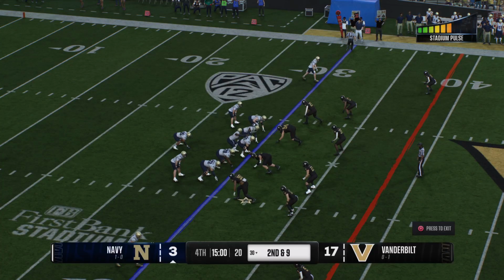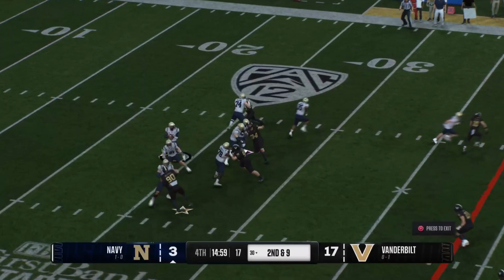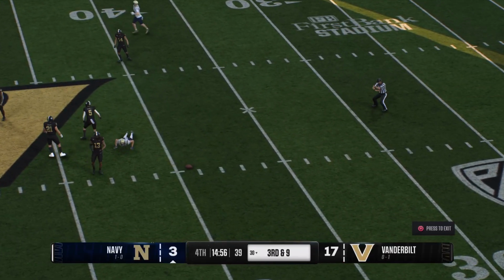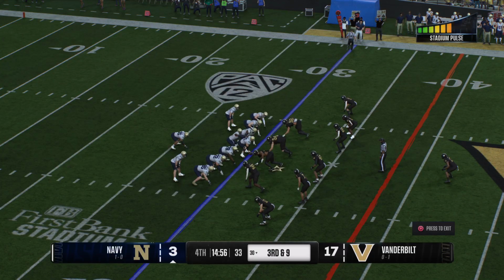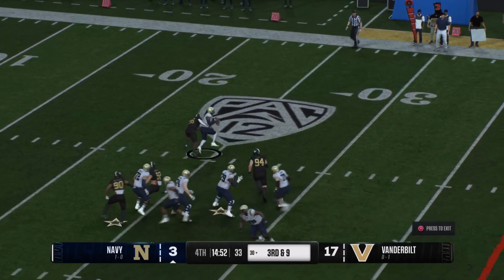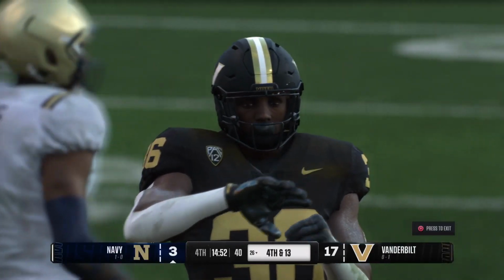Now on 2nd down. Motion trying to get the defense to show its hand. Throws to the wideout. And it goes through his hands. Oh, he had an explosive play right there for the taking, but couldn't reel it in. Trying to move the sticks on third down through the air. And they got him. They'll get him down for the sack.